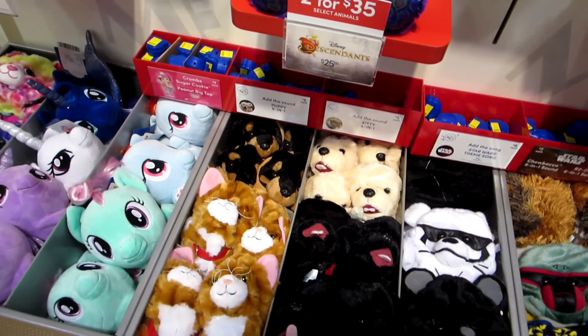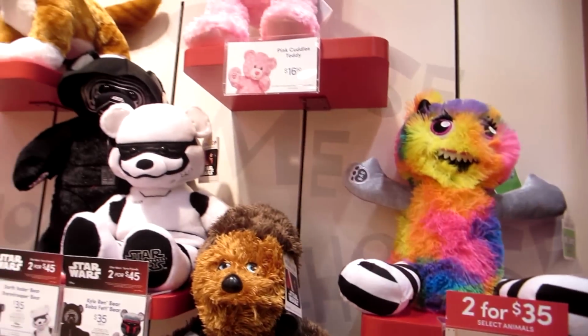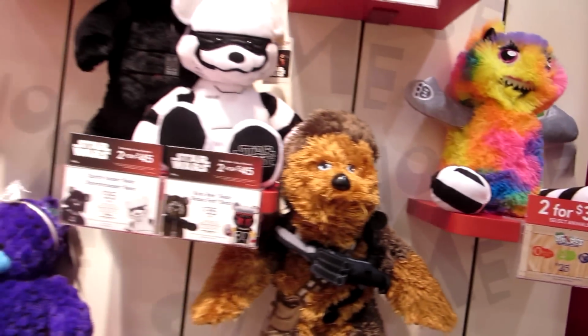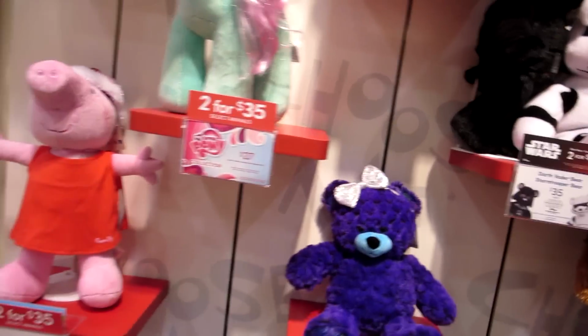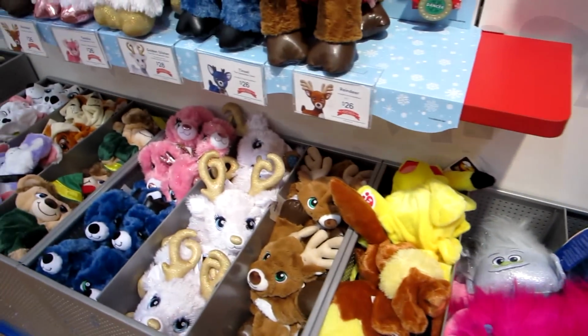They have pretty much the same stuff that they've had, which is fun. And they still have this, 2 for $35. But all the ones I want are never 2 for $35. Oh well. Let's go ahead and get our deer built.